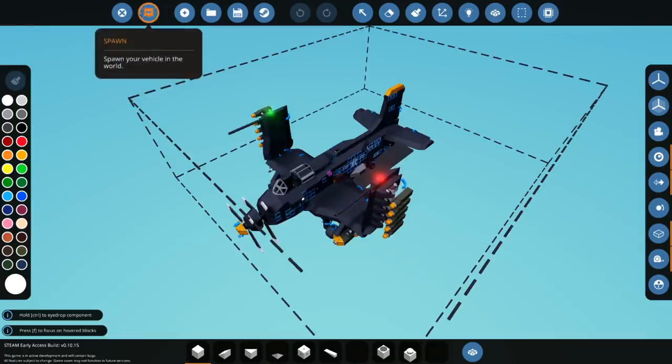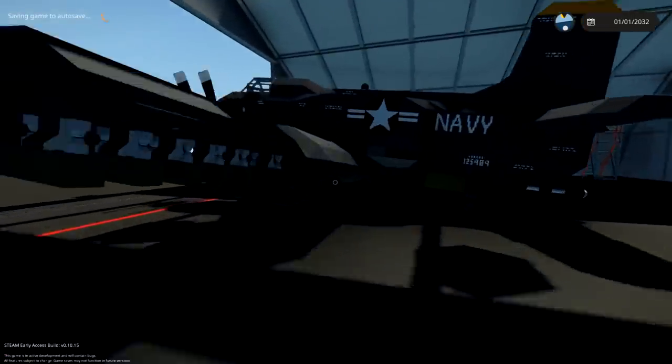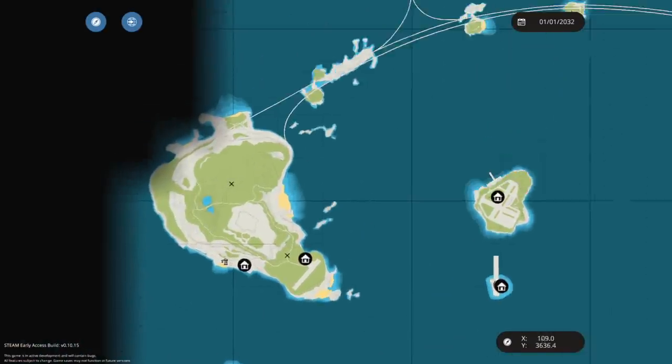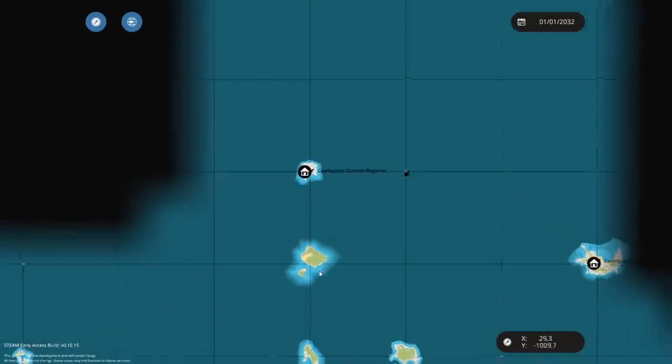I don't think it's strong enough. We need a new one. We're going to try it again. We're going to take off again. And we are going to aim for the fort. Because the fort just seems like it wants to be attacked, you know? It just seems like it wants to be attacked.